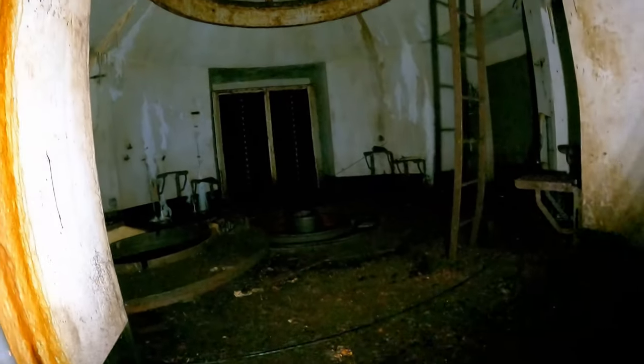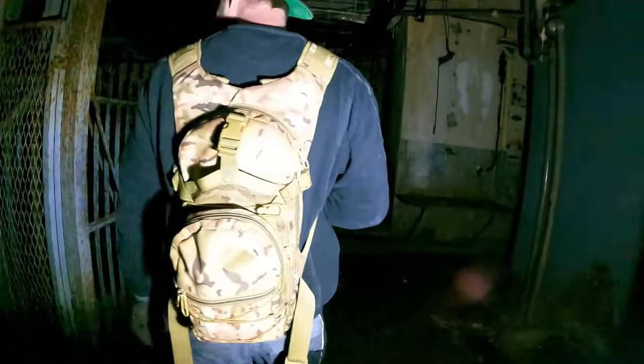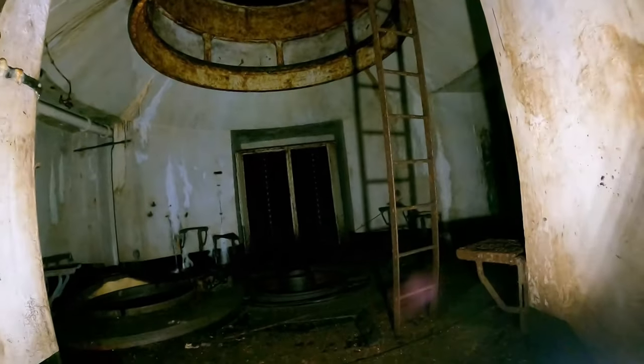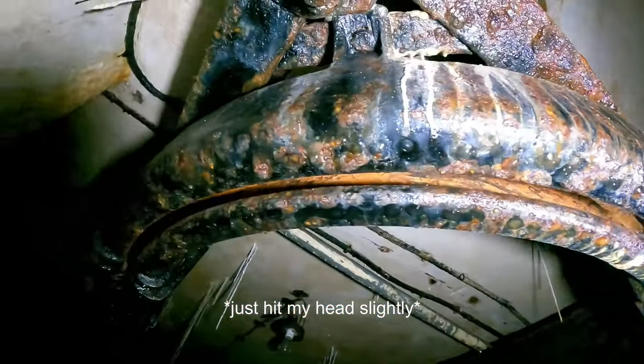So this is the toilet room. Yeah, it's really big in here, but there's nothing too special. This is probably the biggest turret. There are stalactites everywhere. Yeah, it's freaking crazy.